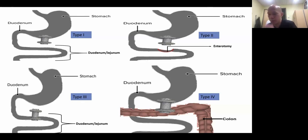Lastly, type 4 is accidental connection between the stomach and the colon. This again is not a major deal. We usually discover this a little later where patients have massive amounts of diarrhea. The trick to fix this is just to allow the tract to mature after 3 to 4 weeks and pull the stent. And then either do a duodenal stent or we do an EUS guided gastroenterostomy.